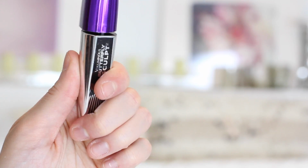Last makeup item that I have is a mascara. This is, oh my gosh, I love it. I'm obsessed. A lot of people either loved this or absolutely hated it because the brush is different, but I should probably tell you what it's called. It is the L'Oreal Voluminous Butterfly Sculpt, and look at this brush.